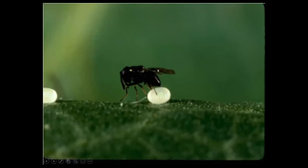But this is a very good natural enemy because what happens is, it lays its egg, the egg hatches, and it eats the egg of the pest. And so the pest never turns into a larva, never turns into an adult, and so we get rid of it very early on. So this particular wasp is called a trichogramma.